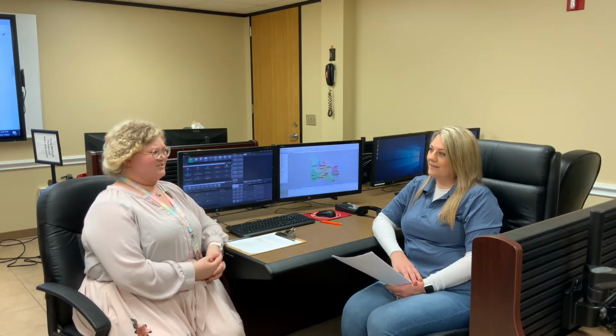How long does it take emergency services to get to you during an emergency? Well, that's going to depend on where you're at and where your help is coming from. As soon as a dispatcher finds out your location and then what kind of help that you need sent your way, they're going to dispatch the very closest unit and they'll be headed your direction.